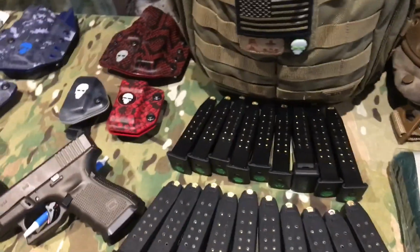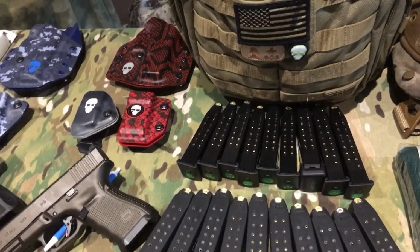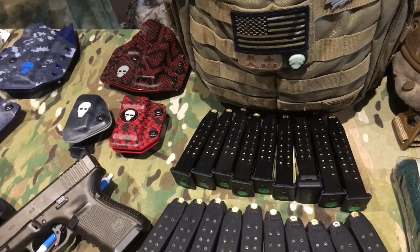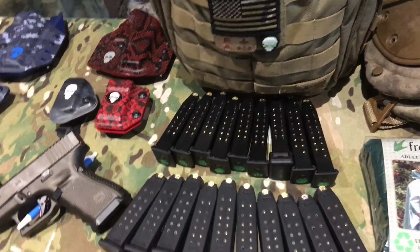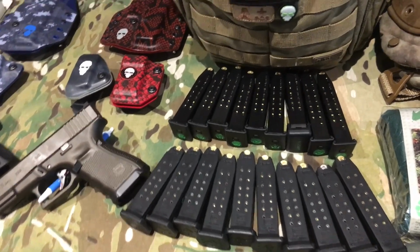It's kind of funny whenever I go to classes, people say, God, you've got a lot of magazines. And, you know, quite frankly, because I'm dropping them, using them, I don't really care. I'm not babying them, and I like to have a lot of mags. So in between drills, I can just step back off the line or whatever I'm doing, reload, grab my stuff, and spend less time reloading.